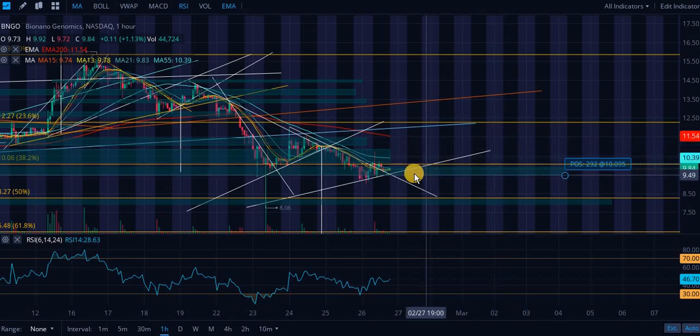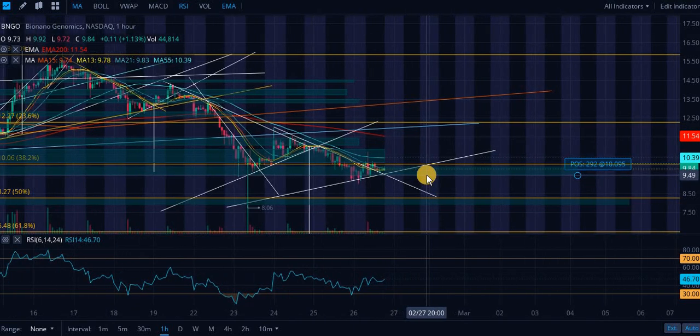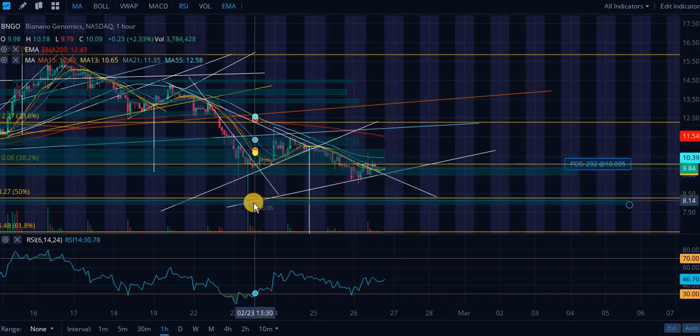Number 1, we are validating this ascending level of support, forming higher highs and higher lows, which is a sign for a reversal in price action that we are now starting an uptrend. Now, of course, the last time I said that, we were wrong, but this time I think it has an even higher chance of holding, because check out this validation right here.